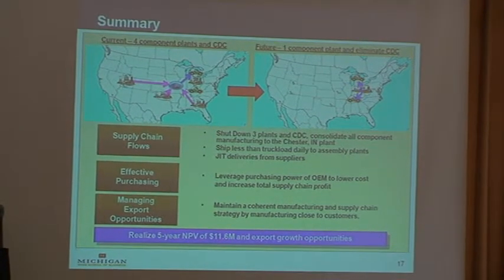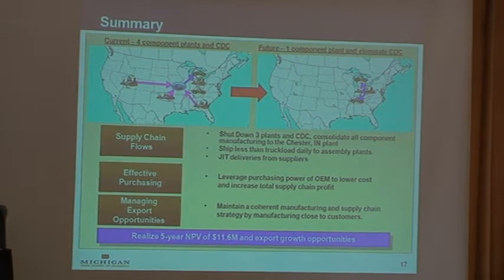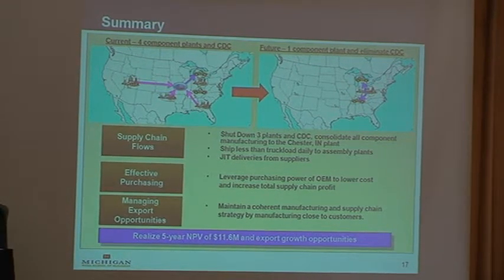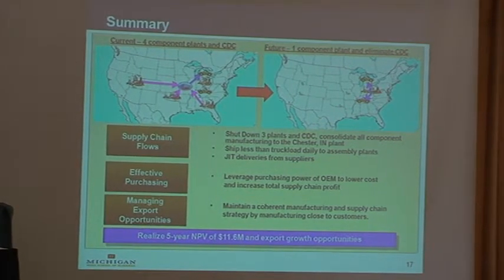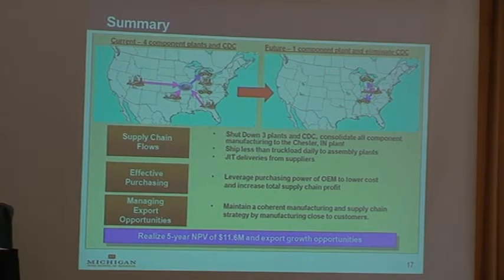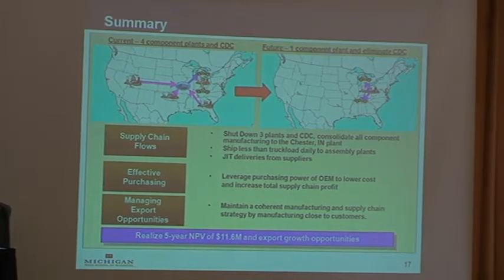COGMA should also maintain a coherent manufacturing and supply chain strategy, and we recommend that they manufacture close to their customers. Implementing all these strategies, we believe, will realize a 5-year NPV of $11.6 million and take advantage of the export and growth opportunities that we have. Thank you.